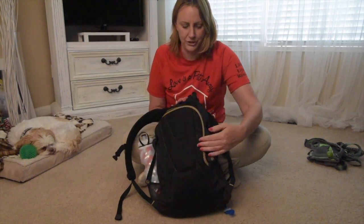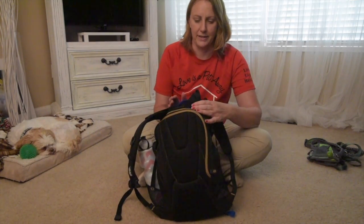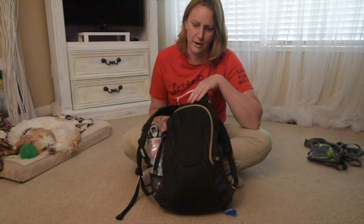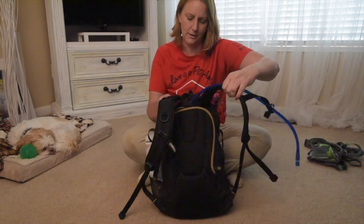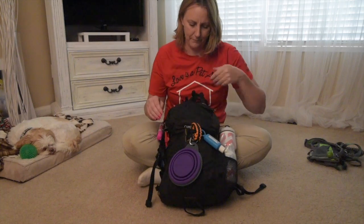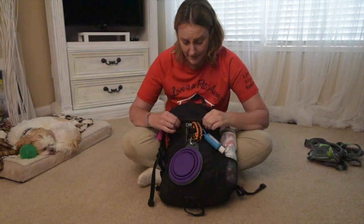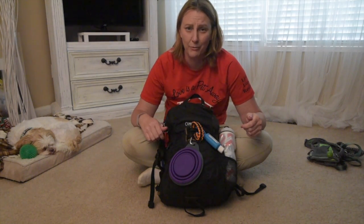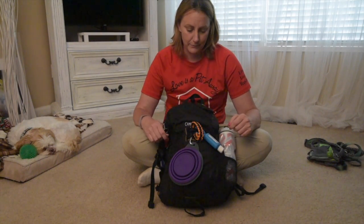So this is a nice little feature, kind of keeps the water separate from all of your things, and it's got a really good padding system, so you don't feel the cold from the water at all. Another great feature about this bag is it has, I think, the perfect amount of pockets and zippers, and I don't like too many different compartments because then I can't remember where I put anything. But this, for me, works perfectly.